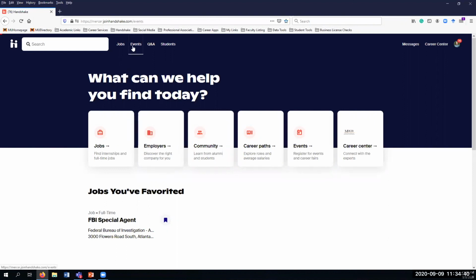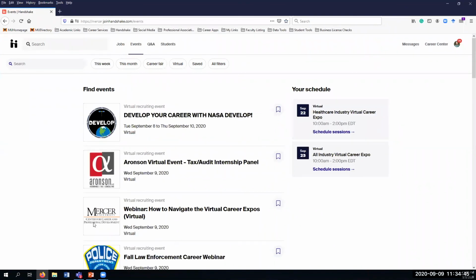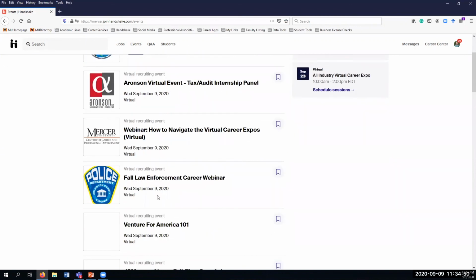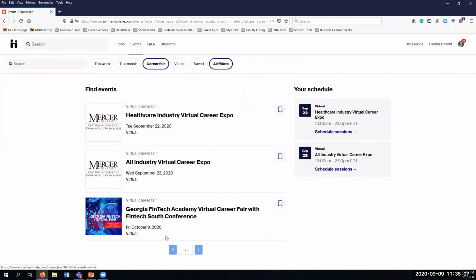But if you click into events, again, you're going to get just a number of events, some that are hosted by us, for example, this event that we're having right now, and then some that are hosted by employers. So this event that's happening later on today is being hosted by the Arlington County Police Department. And if you want to narrow this down to career fairs, you can click up here to career fair, and it's going to narrow it down, and you can see the career fair options that are open to Mercer students. Again, I'm already registered for both of these events, as you can see over here on the right-hand side, but I'll show you what it looks like.